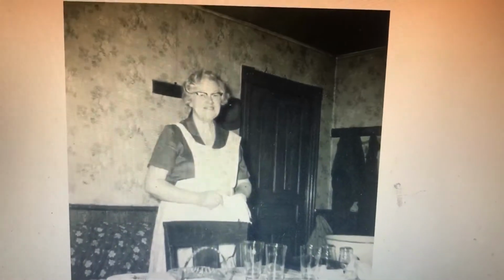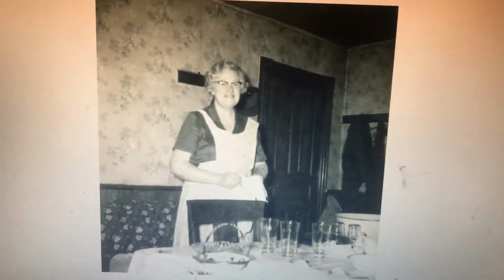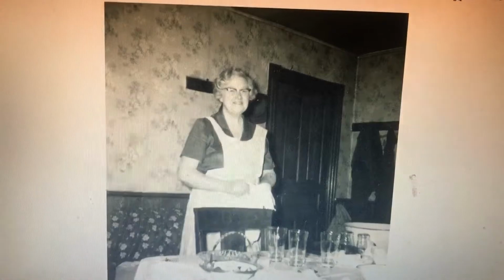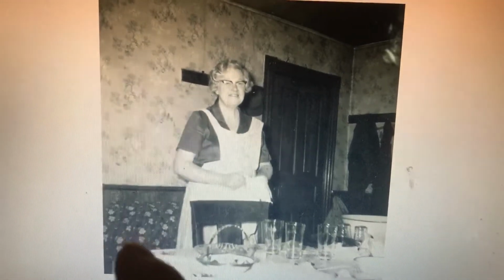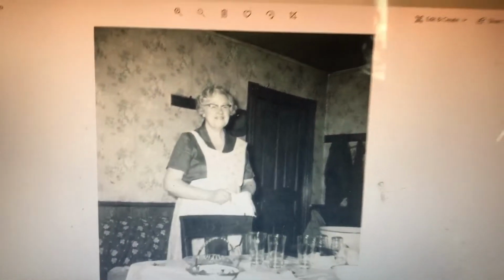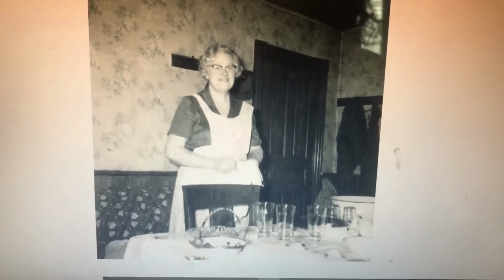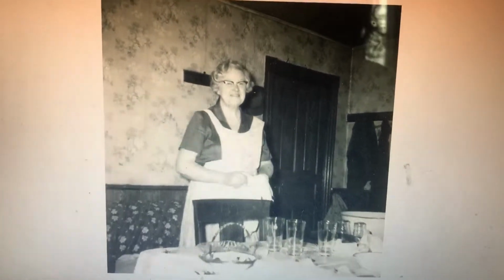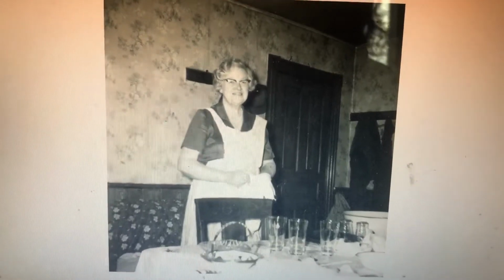This is my grandma. This is her standing in the kitchen at the farmhouse. She was the third generation to be in that farmhouse, and this is the kitchen, and there seemed to always be a couch in the kitchen, either at her place or her sister's place. I guess it was just what you did back then. You had a couch, probably because you got up so early in the morning, and maybe when the bread was rising you could lay down for a minute.